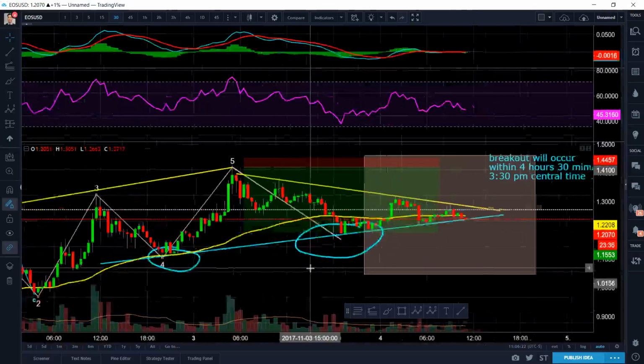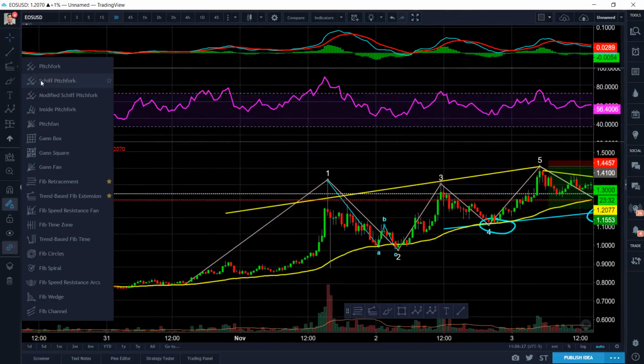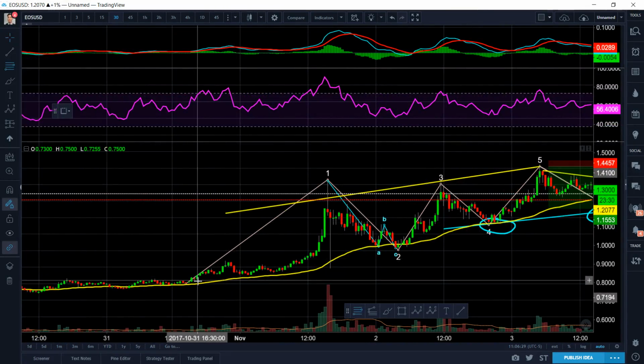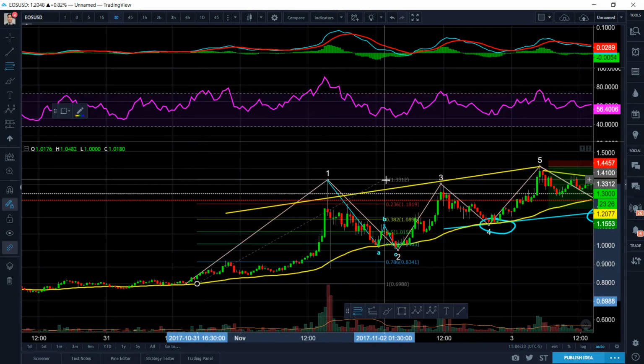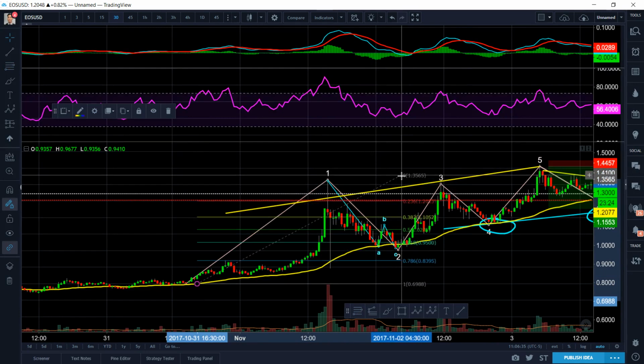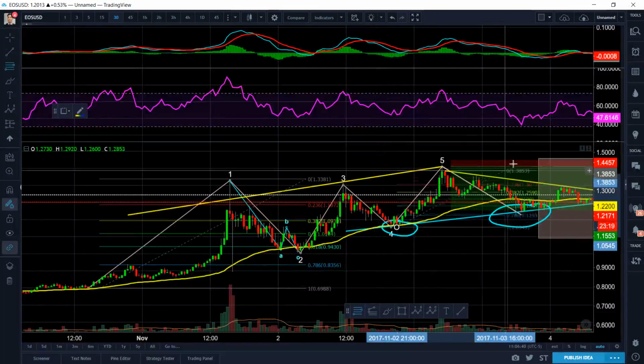Okay guys, there you go. That's a good one. I also wanted to make note of one thing, okay guys? We know it's a deeper retracement because when we take our Fibonacci tool, we see this one only retraced 618, right?